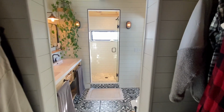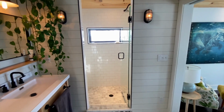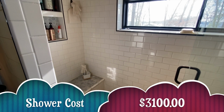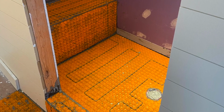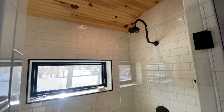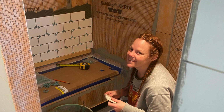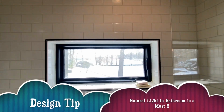The other thing is we have this great shower, similar styling to our shower downstairs, subway tile. The heated floor runs into the shower. So yes, the floor and the bench is heated. We chose the subway tile. It's a fairly cheap material. It's a lot of labor to do, but Amy is awesome at it, and she took care of all of that. We have a little small awning window in here, which we love.